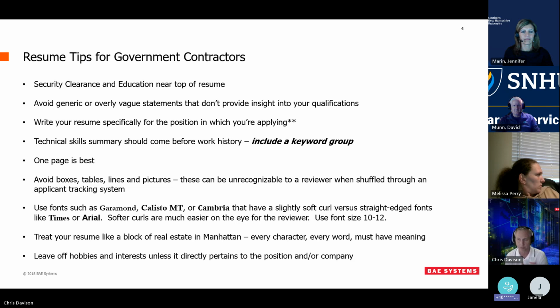Remember that your technical skills should come before your work history. What I like to recommend is what I call a keyword group. Let's say you're going after a programming position or software development, and there's like 20 different languages, and you notice the job description mentions 10 of these languages. Somewhere on your resume, usually right under your address at the very top, I call it a technical skills summary or technical summary. You can group all those words in there.